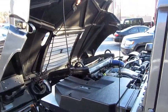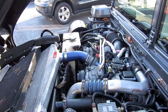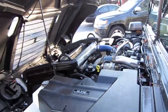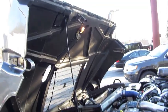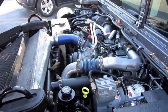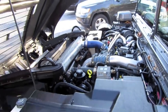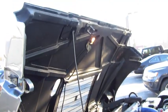The H1 is powered by a 6.6-liter Duramax diesel engine. With improved power as well as fuel economy over the previous generation diesel engine, it produces 300 horsepower at 3,000 RPM, as well as 520 foot-pounds of torque at a low 1,500 RPM.